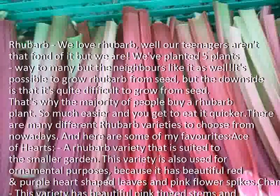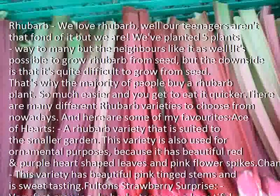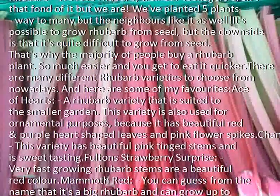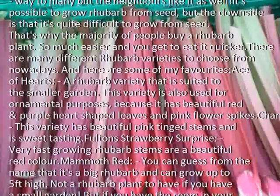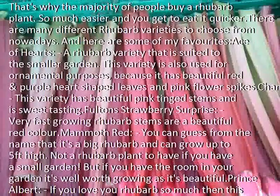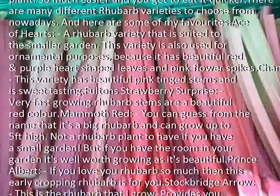Ace of Hearts, a rhubarb variety that is suited to the smaller garden. This variety is also used for ornamental purposes, because it has beautiful red and purple heart-shaped leaves and pink flower spikes. Champagne, this variety has beautiful pink-tinged stems and is sweet-tasting. Fulton Strawberry Surprise, very fast-growing, rhubarb stems are a beautiful red color.